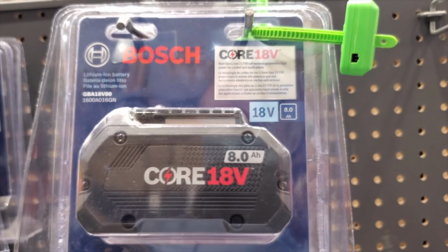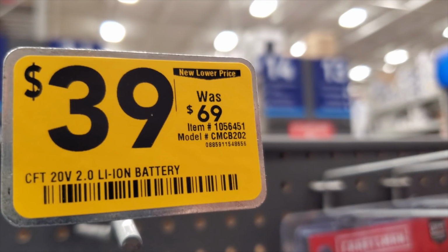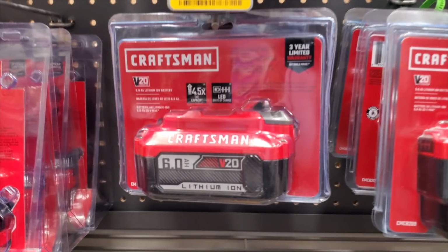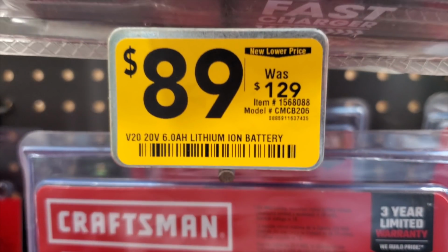Then you got this battery, new lower price, $149. It's an 8 amp hour battery from Bosch. And this one is a 2.0 amp hour battery, Craftsman, down from $69 to $39. Then you got this one, this is a 6 amp hour battery, $89 down from $129.